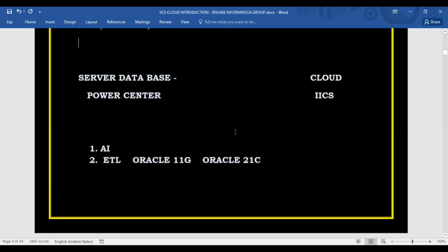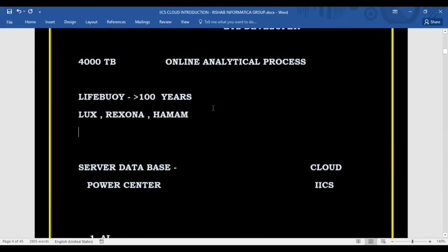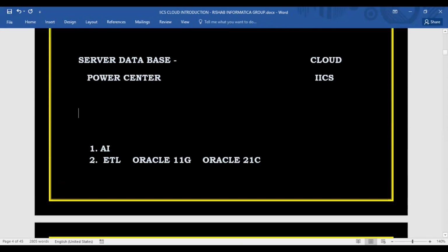So that is why they are having the server. They are having the cloud. They are having the PowerCenter. Now they are coming to AI. So artificial intelligence is applied everywhere.